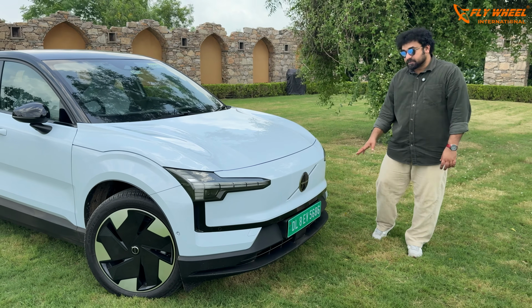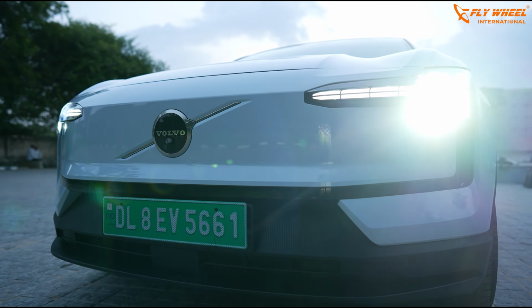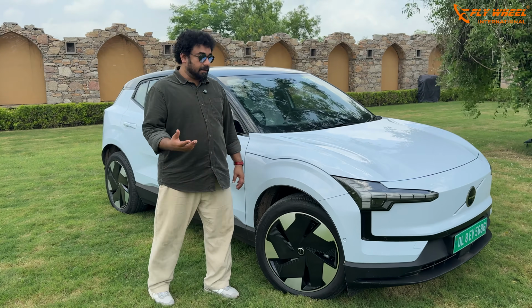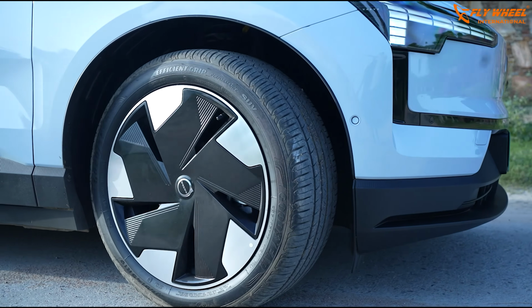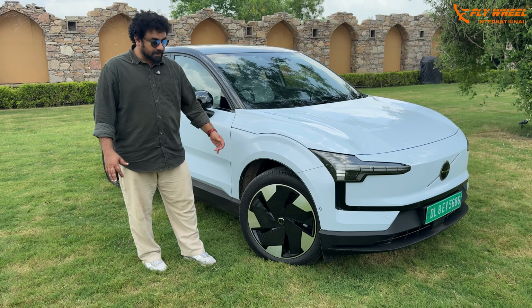There are air vents which are really aerodynamically designed. It's an aero-concentrated design because it's an EV. You can see aero over here. All these elements add on to a better drag coefficient, which means more range. Here there is a strong bold wheel arch and it looks amazing for an electric. It's a 19-inch wheel. Again, it's an aero one because it's an electric car, but it looks good.